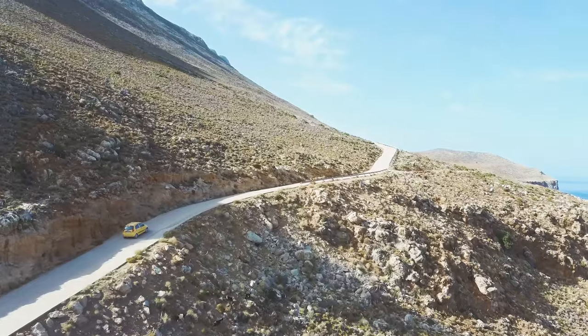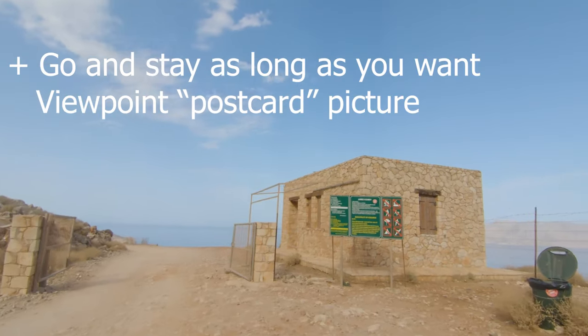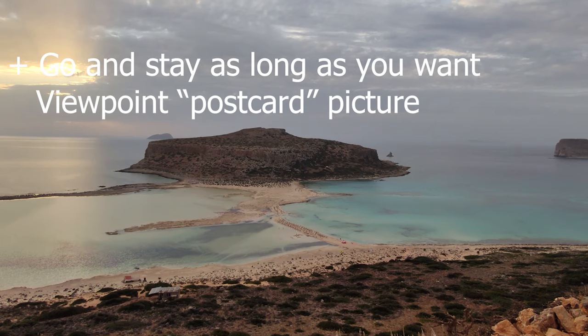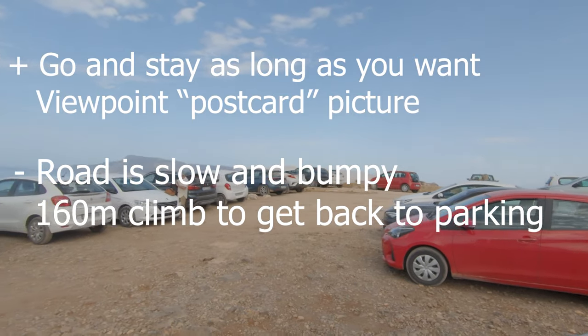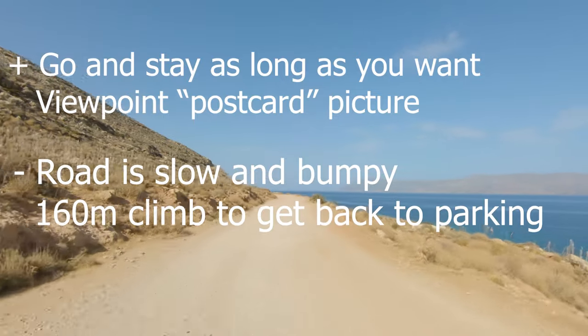So, time for the key takeaways. If you go by car, the main advantage is time. You can be there from dawn till late PM. If it's late summer, when the sun sets later, you can enjoy the beautiful sunset from the viewpoint on your way back. But also, you'll have to climb the tough for some people uphill to get to the car. And of course, drive for another 30 minutes through the slow, bumpy dirt road to Kisamos.